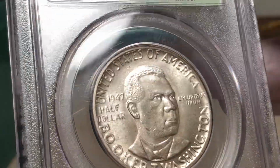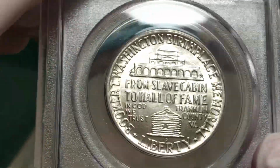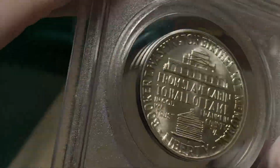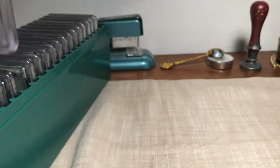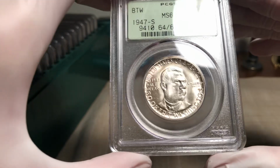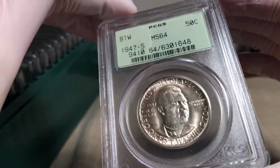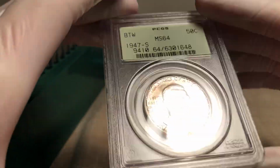Here's the 47D. This one's a tad bit more dull than the others. Let's zoom out. I just think it's so cool that someone has kept this together probably for like 50 years.